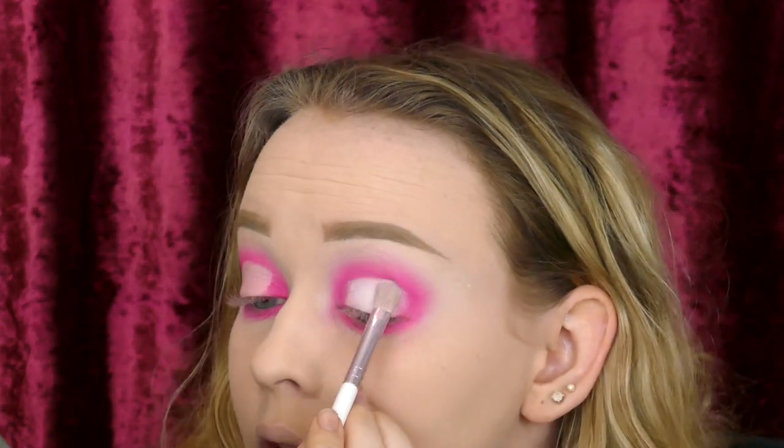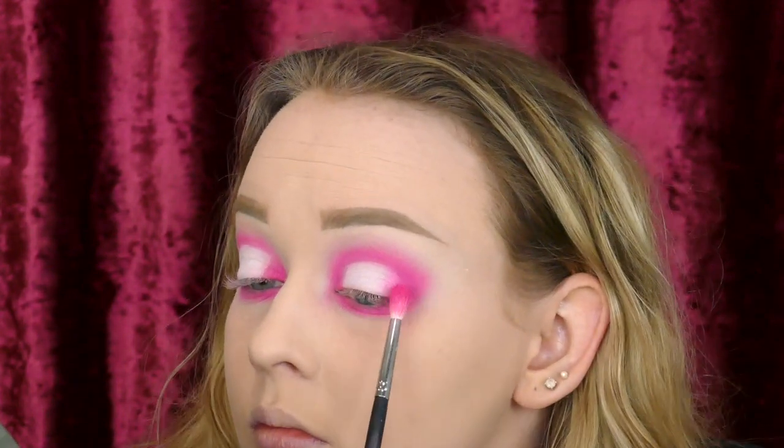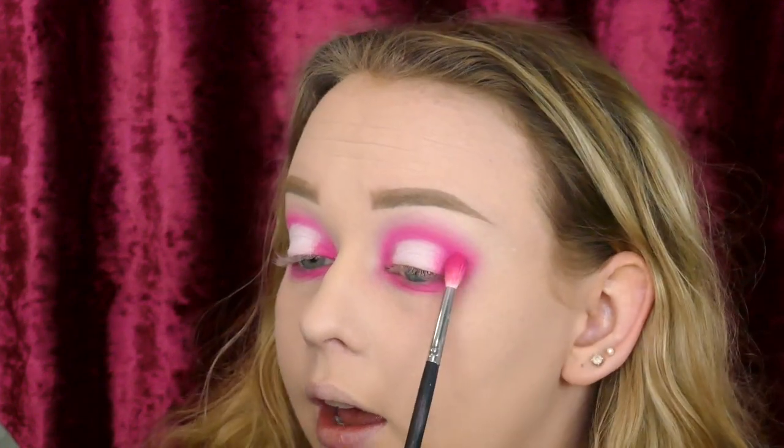Okay, so now I'm going to dip into Flashback, that pure white. I'm gonna put this on there. And with that pink brush, I'm gonna get Skip, and I'm going to blend out these edges, because girl, they are rough. I used a little bit of Love That, that darker pink. Sometimes you need just a deeper color to really fix that line.